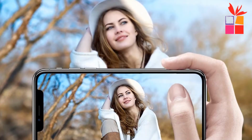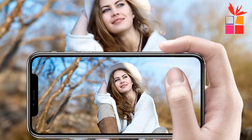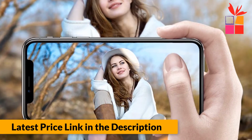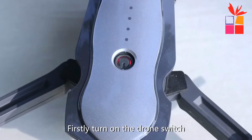The distance of the map is about 800 meters, and the remote control range is about 1800 meters. GPS and optical flow mode can be freely switched. Indoor flight, freely switch to optical flow dual mode. Easily take a clear photo.